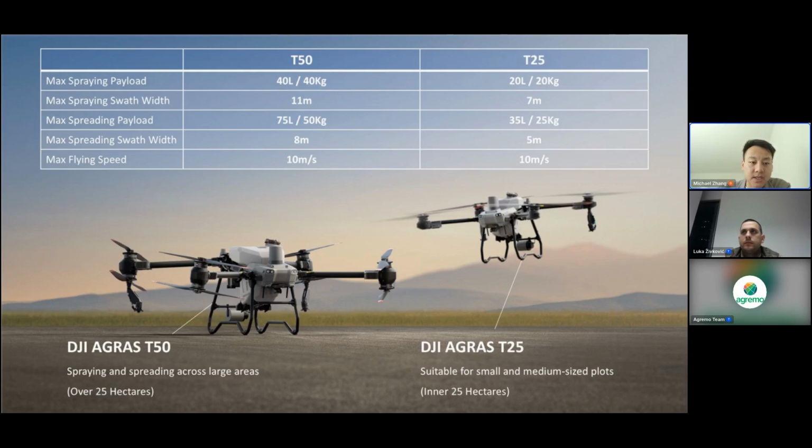For the T50, its maximum spraying payload is a 40-liter tank, the maximum payload capacity is 40 kilograms, and the maximum spraying swath width is 11 meters. For the spreader, the dry tank capacity is 75 liters, and the carry-on payload weight is 50 kilograms. The maximum spreading swath width is 8 meters. The maximum flying speed is 10 meters per second.